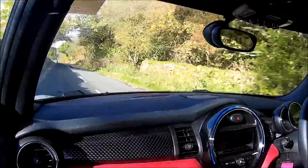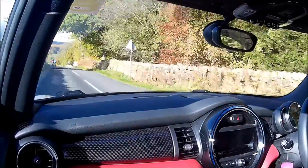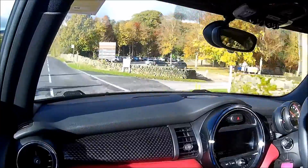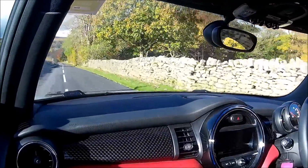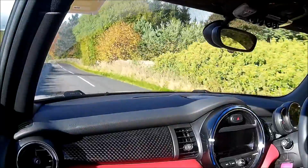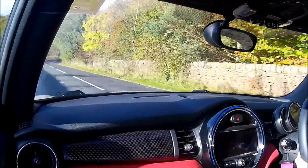Does it have a diff? Yeah. Yeah, nice. That's interesting. Yeah, well, I would have thought so, with so much power, and it's the top end, isn't it? It's the top spec Mini. So I really liked it. You can feel the quality of the cabin. You know what I mean?